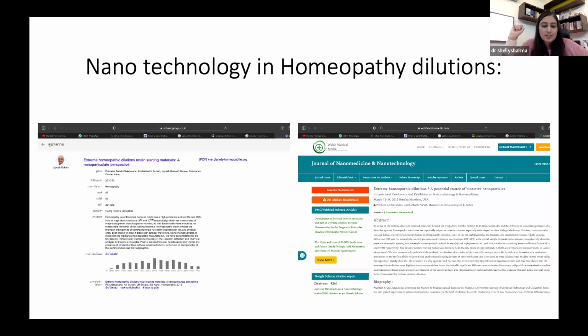So there was a research done in 2012-13 by IIT Mumbai that homeopathic dilution contains nanoparticles. Nanoparticles are those particles which are very minute and have the capacity to get into the cell.